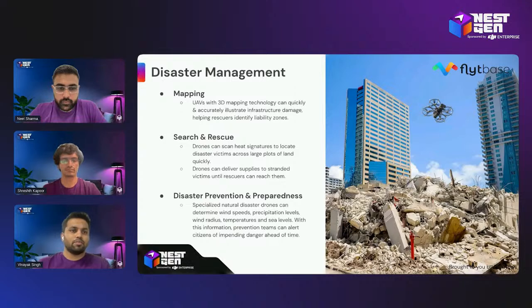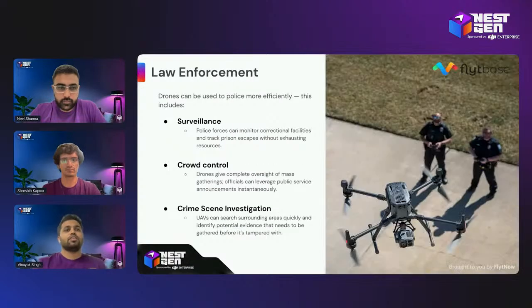Similar with law enforcement. The drones can be used for surveillance, crowd management or crowd control, and crime scene investigations. Police forces can monitor areas with criminal activity as well as beyond human reach to track suspects more quickly and provide greater security.